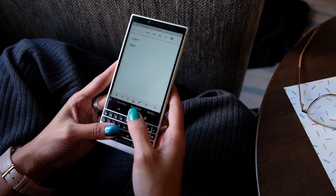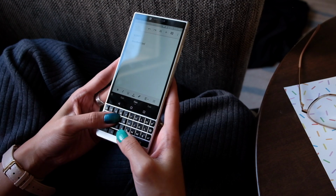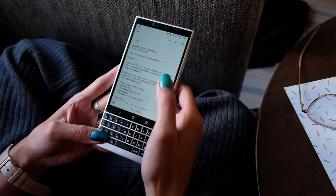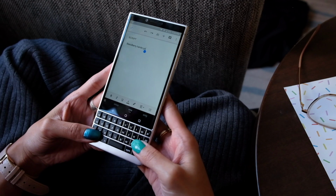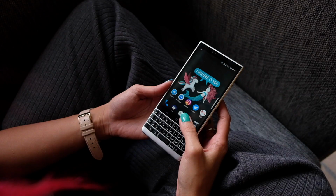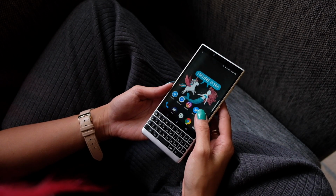There are also widgets on this thing, which is honestly a great idea. Basically, it makes it easy for me to toggle back and forth when I'm working on something on this phone. And the recent screen, it is made so that it's easy to just check back on what you are doing and tap back into it. Also, pressing and holding an app on the home screen gives you app shortcuts.